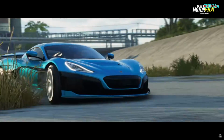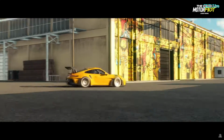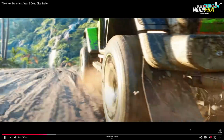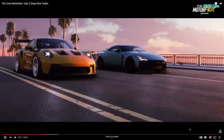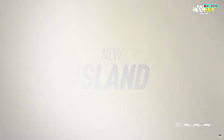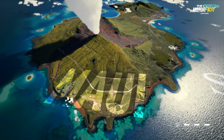You'll see there's plenty more to discover on the island. Maui is truly one of the crown jewels of the Hawaiian archipelago. It embodies the spirit of thrill and adventure that brought all drivers to Motorfest. And now both islands, our beloved Oahu and this new gem, will be your playground for seasons to come.